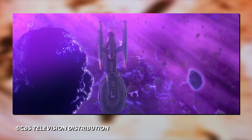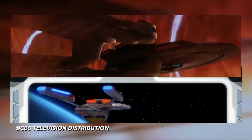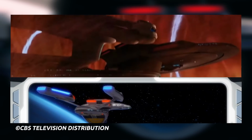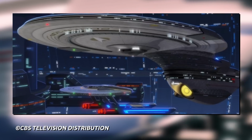This connects to a structure leading from the center of the saucer to the rear, where it connects to two impulse engines, similar to the Excelsior class. It is, however, missing the additional impulse engines on the hull sported by the Enterprise-B variant of the Excelsior class. Now, the underside of the saucer section also features a Starfleet Delta for good measure, because why not?